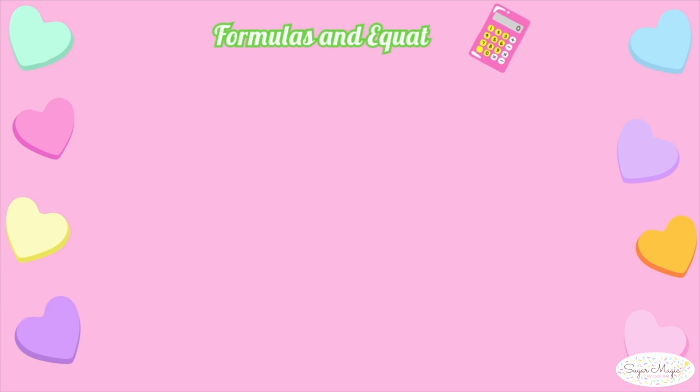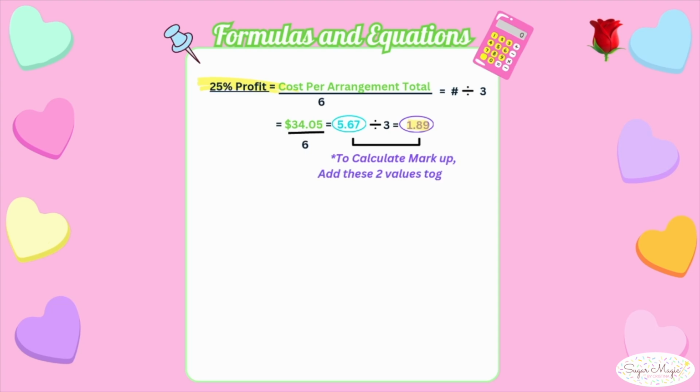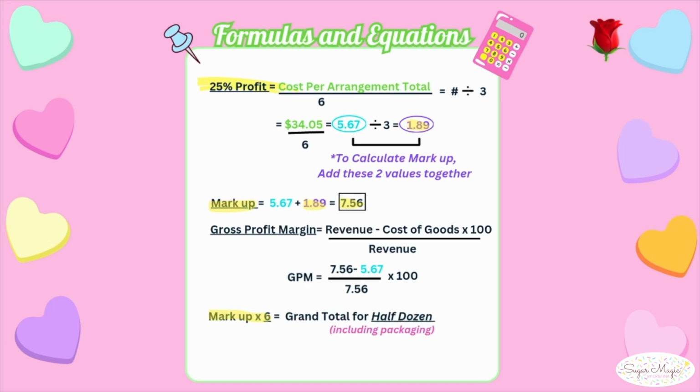These formulas and equations are the secret sauce for figuring out a 25% profit. Take that green number from the cost per arrangement column and divide that by 6 berries in the arrangement. Then divide that number by 3. This number will help you mark up the price to ensure you make your profit. And the gross profit margin equation is to check yourself. In this case, it should equal 25% when the calculations are done correctly. And last, for how much you're charging, just multiply the markup value by 6 berries, coming out to $46 for the arrangement.